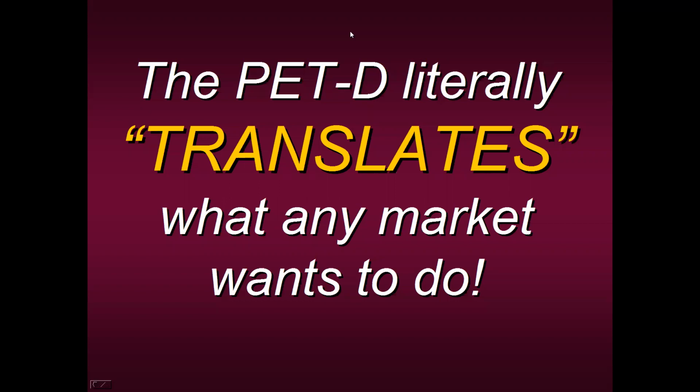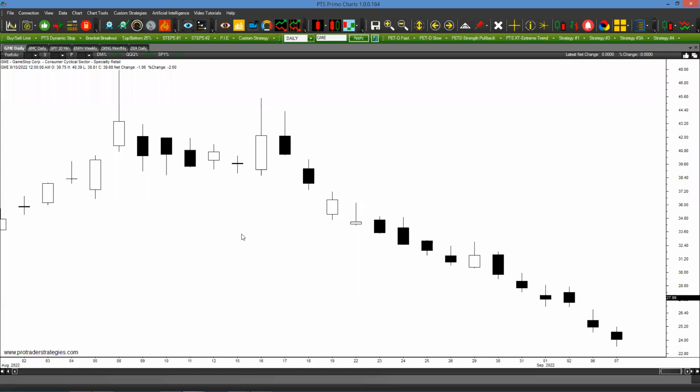So let me share with you some current examples and see how you could have applied it to trades this week if you wanted to. Now here's an example in GME. Okay, we see that it's been heading lower. It had a nice steady upward movement, and then it headed strongly lower. How could the PTS have helped us?